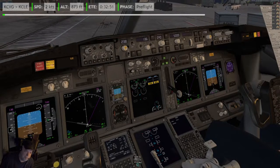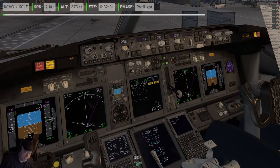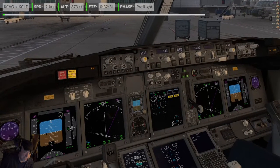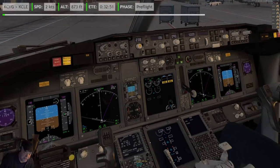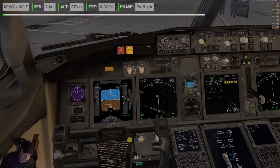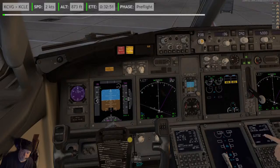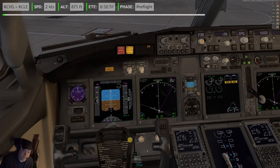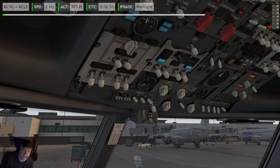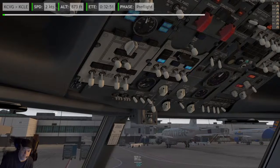Speed 136. Heading 90. Altitude 5000. Takeoff speeds. Takeoff speeds are set. 126, 127, 136. V1 126. V rotate 127. V2 136.